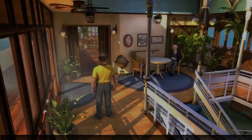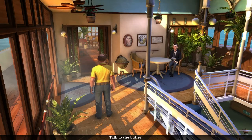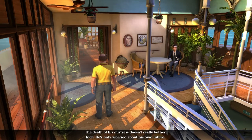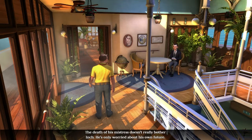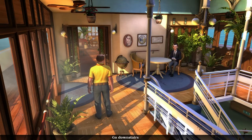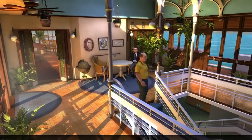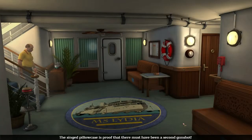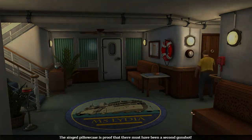Excuse me. The examine the door thing. I don't know. Maybe the butler has something to say based on the new stuff we found. The death of his mistress doesn't really bother Inch. He's only worried about his own future. Alright, let's go talk to Legrand. A singed pillowcase is proof that there must have been a second gunshot.